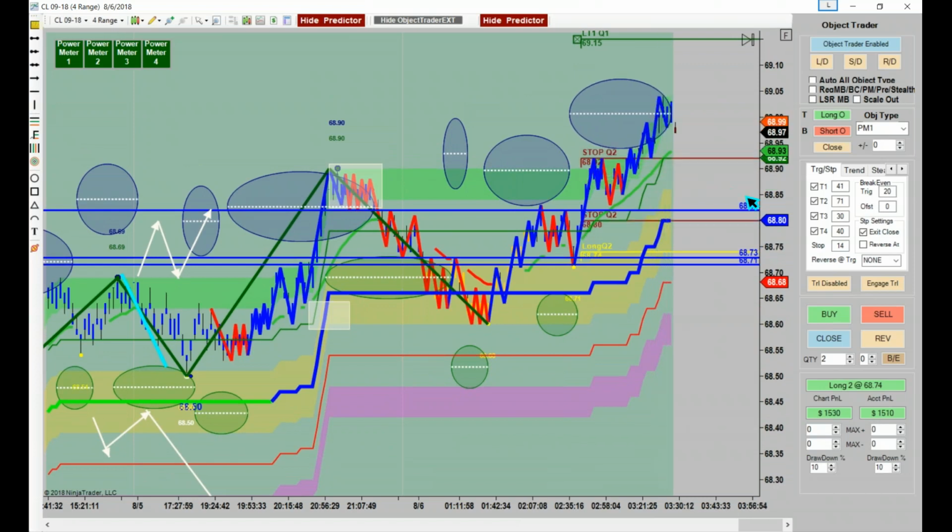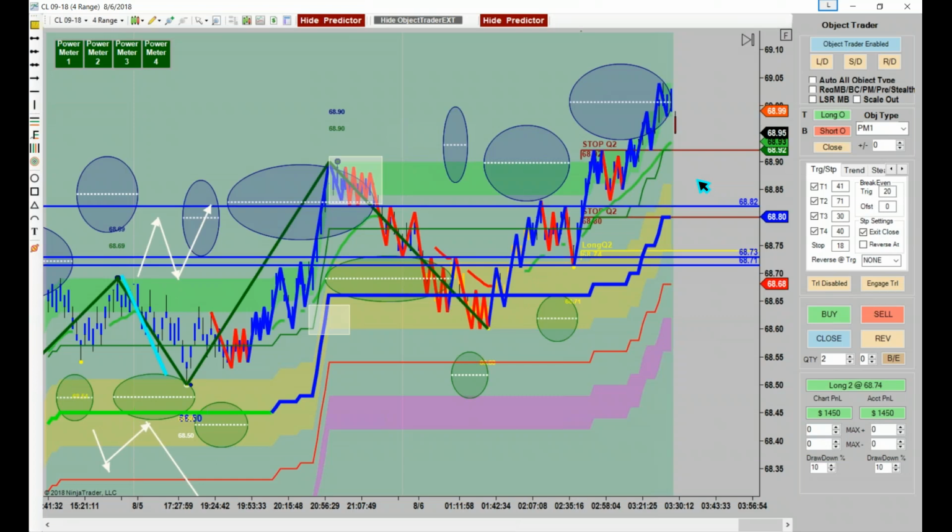I've got it going 75 times, so we're going to just keep it until it gives up the ghost. And looks like you're going to be out. You can always tell when they start pushing it toward it, they're going to take it. Didn't yet.